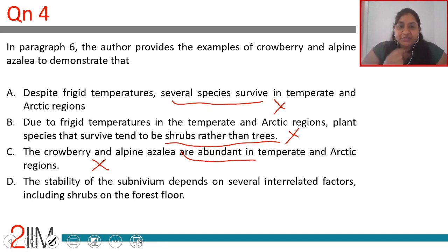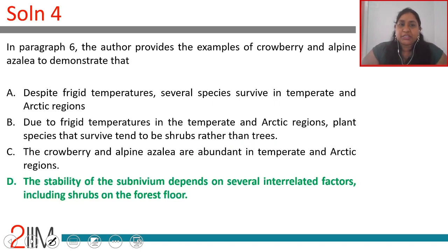The stability of the subnivium depends on several interrelated factors, including shrubs on the forest floor. That is definitely a point he's making in the passage, because it says the shrubs and the roots block the wind and retain higher depths of snow around them, and higher depth is good for the stability of the subnivium. So D is definitely a point he's making in the paragraph. So we're going to go with D.